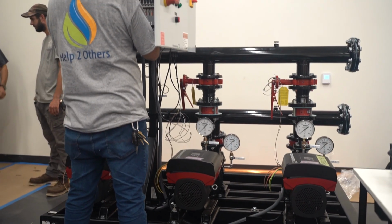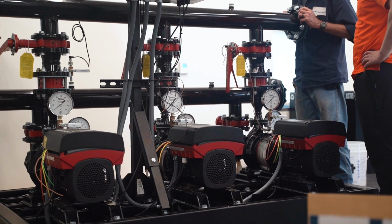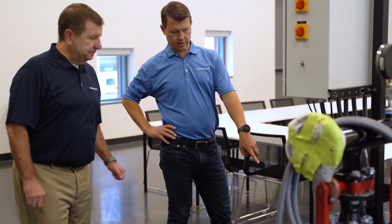So with Delta HCU, what efficiency means to us is from a pump perspective, from a motor perspective, and also from a controls perspective. From a pump perspective, we have one of the most efficient pumps, one of the most efficient end suction pumps, our NBS pump, which has been designed from the ground up to be really reliable and very efficient in that way.